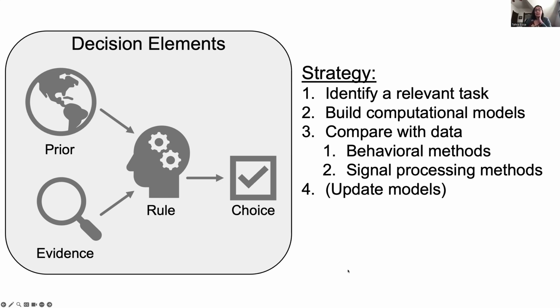And then sometimes, although not for all of the projects that we'll talk about today, what we would do after we do these comparisons is that maybe we want to go back and actually update our models in order to improve on them. So that's the goal of what we're going to be doing. And so for the rest of the class today, what I want to do is just show you examples of how we can really do these steps with a heavy emphasis on this comparison with the data. But before I jump ahead, are there any questions on just decision making or anything?